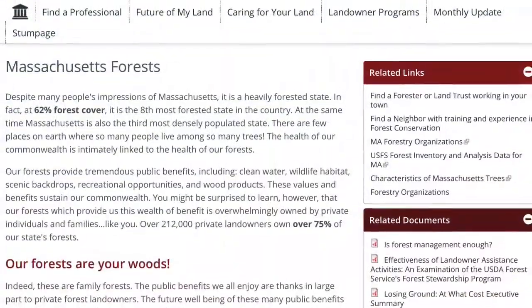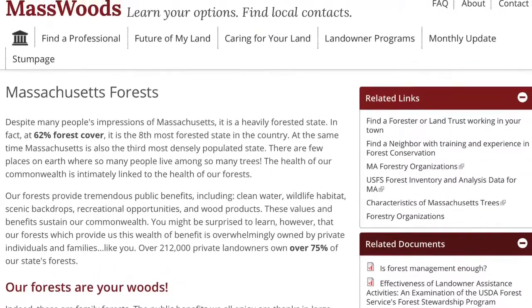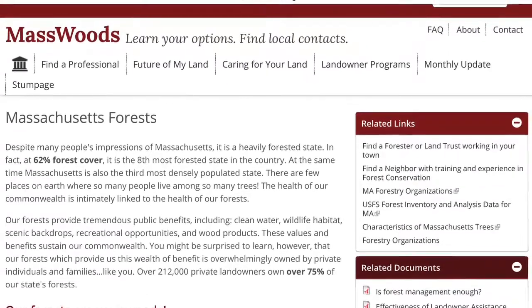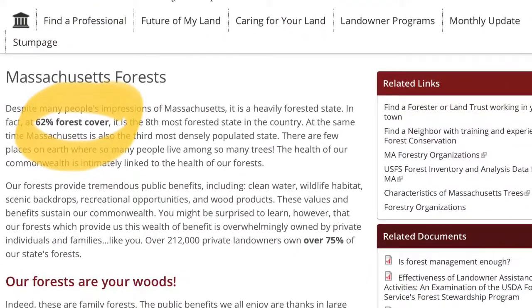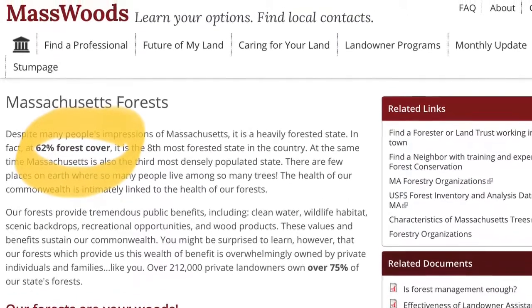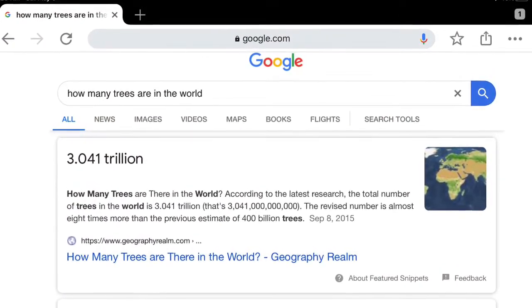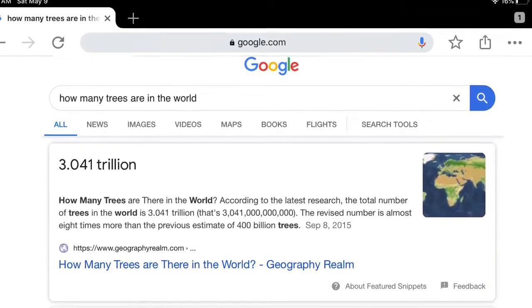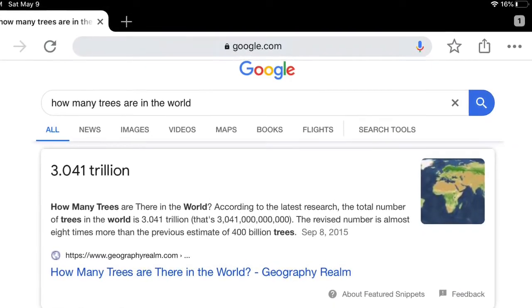Do you remember this slide from last week? It was part of our review of Massachusetts and the forest cover that we have in our state. I thought it was pretty amazing where they said 62% of the state is forest covered. Seems like a lot of space when we talk about a decline in the population of trees. It said that there's about 3 trillion trees on Earth. That's incredible. 3 trillion trees and about 7.5 billion people. That's 400 trees per person.